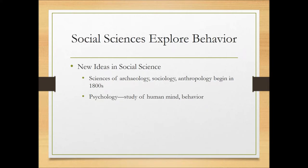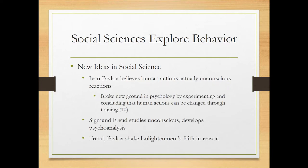Now, social scientists began to even apply the scientific method to human behavior. What if we can predict and analyze how a person will act? And so that's where the studies of sociology and anthropology came in, and even the studies of psychology, which I'm getting to teach psychology for the first time, and I'm loving it. It's a fascinating class. It's the study of human behavior, the study of the mind, and which I want to point out a few famous psychologists and sociologists. First off, we'll start with Ivan Pavlov. He believed that human actions are the result of unconscious reactions.